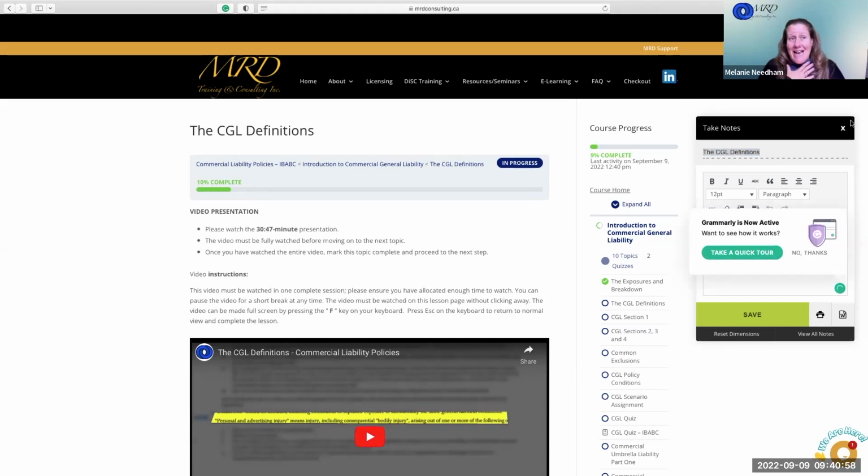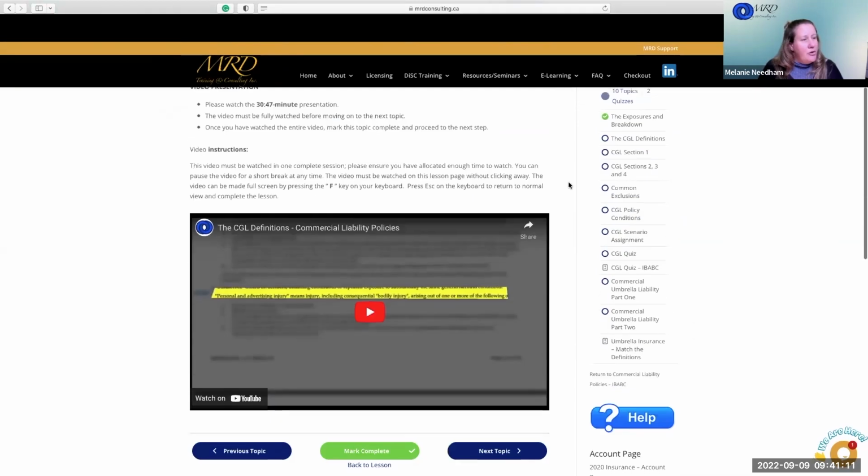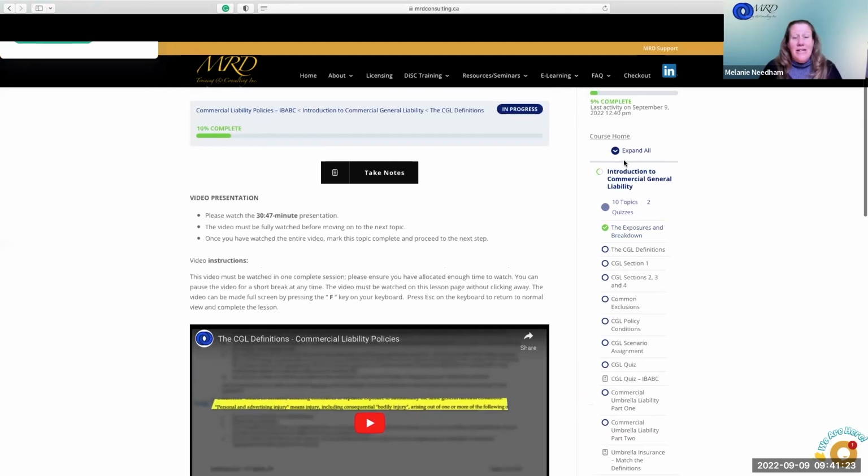They can save it to our system so they can access it anytime, or they can also save it as a Word document onto their own system. So they have all of that availability as well. Now, once they go through, each section will pop up green here, as you can see, showing the learner that they've completed that. So they can log out, log in, come back at any time, and take however long they need to complete the programs.